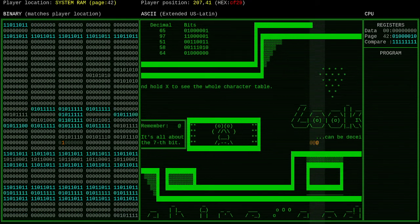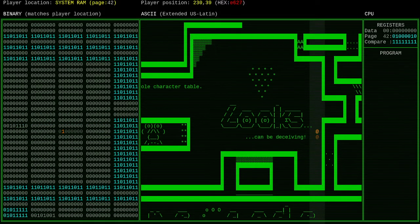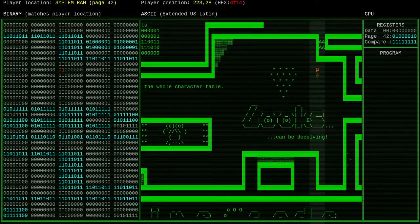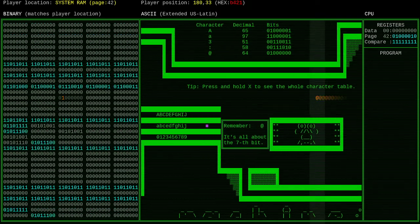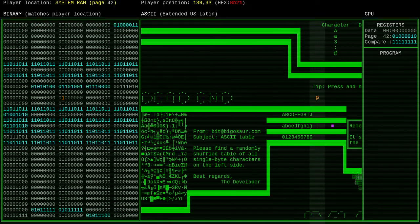What's over here? Looks can be deceiving. Yes, we already figured that out. The period was not a period. I think that's what they're referring to. Okay, over here. And here's a dead end we saw before.